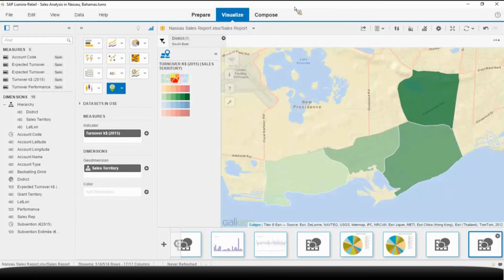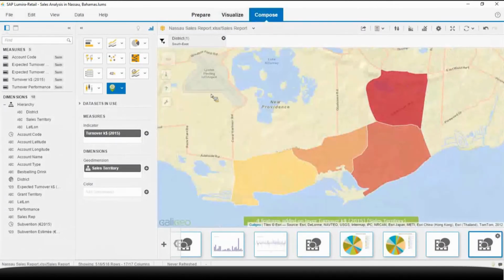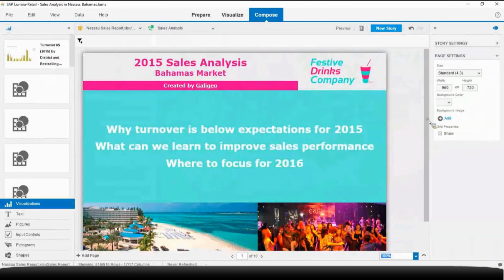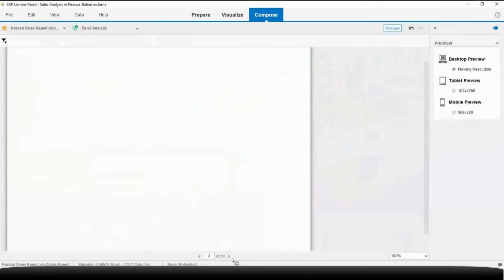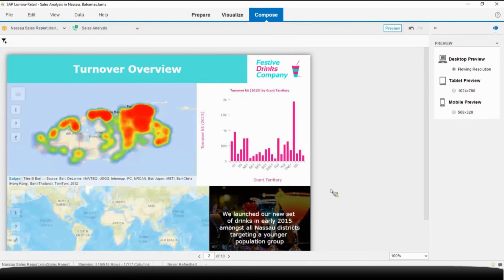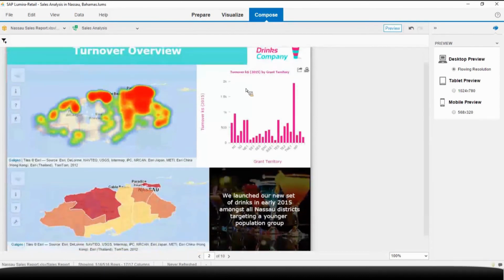Of course, the purpose when you are creating your visualization is to share it with your colleagues, to share your insights. Everything you have seen, you can leverage in the compose room when you are creating your own story. I will go really quickly through all of that. This is a story that I've already created, and exactly the same, you have the heat map view, you have the classical chart, etc. You can leverage the drill down, etc.